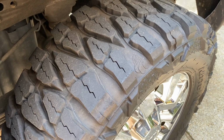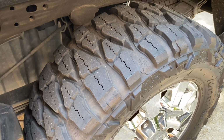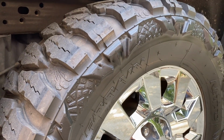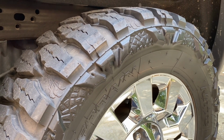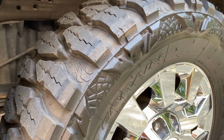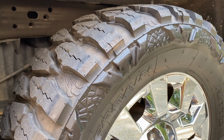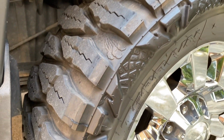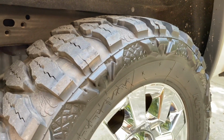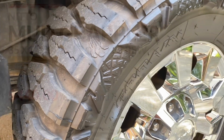As far as off-road performance, for reasons we discussed just a minute ago, we're probably gonna give the Mud Grappler a 4 out of 5. Simply because it's so soft that I have seen it fail in harder environments, rocks, boulders, anything like that. But obviously with a tread this spread apart, it's gonna be killer in the mud. It's gonna clean out instantly. You're never gonna have any problem in the mud.